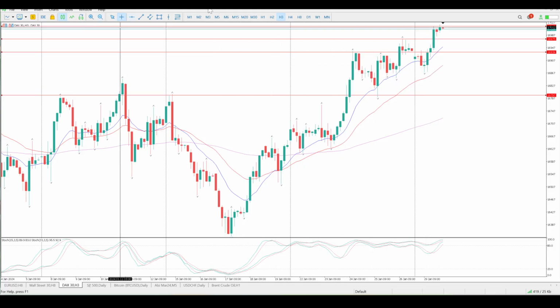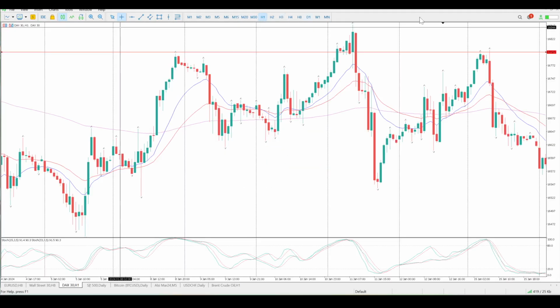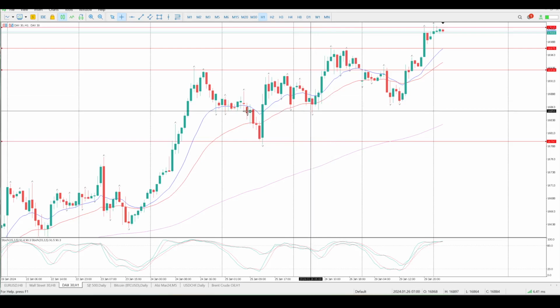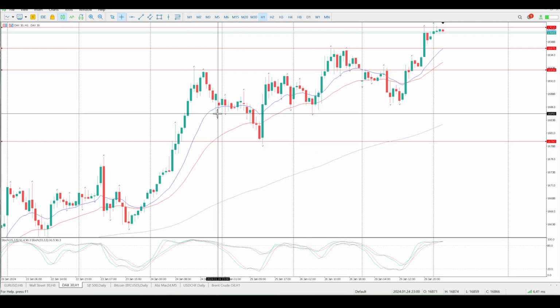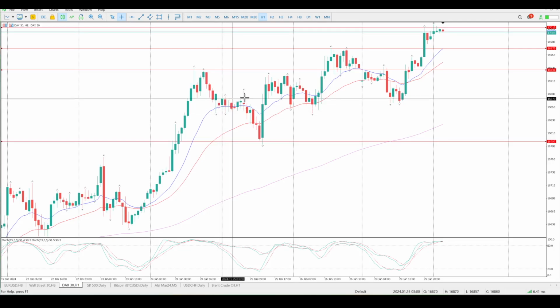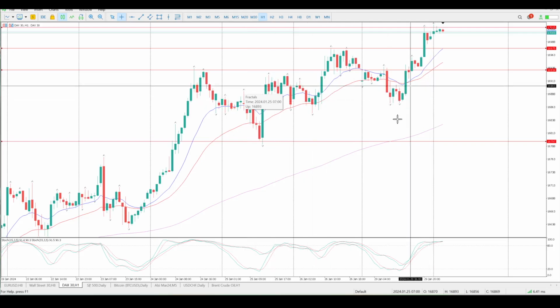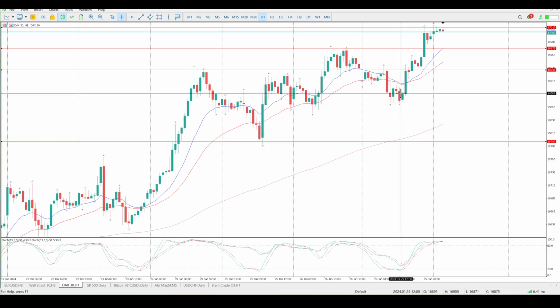And the buyers came in off I don't know what, to be honest. I don't really see the structure that would make sense. So these pin bars here at 16,850 would have made sense, and this tail here would have made sense. That's at 16,893, but you look, price just came back in the middle of nowhere and buyers stepped in.